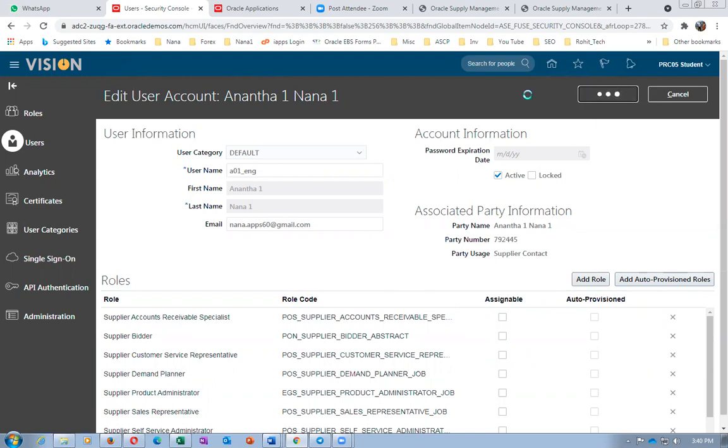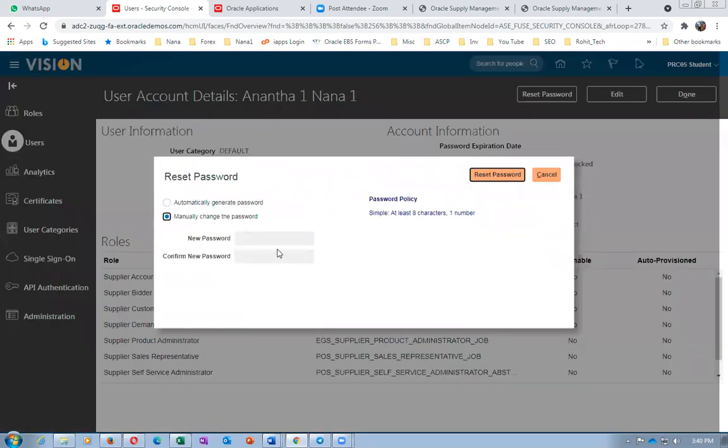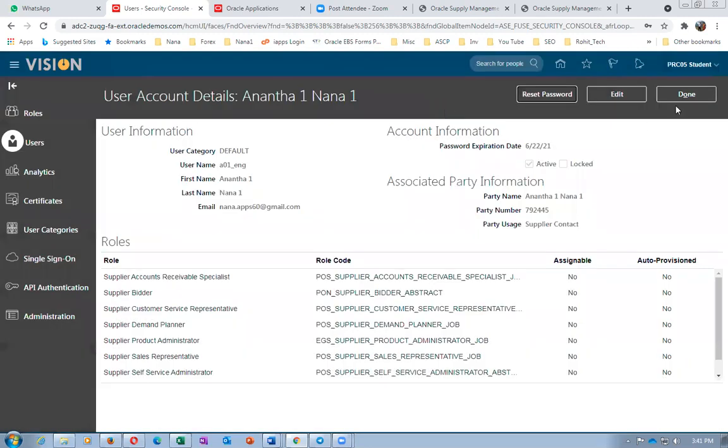So the first username is saying that the A01 ENG is a supplier portal user actually. So click on passwords, and then I'll be having a manual password here. Go there, it is welcome 123. Give a tab now. Welcome 123. So click on reset password. The password is now reset for the first user. Similarly, we'll now change the username and then the password for the second user.